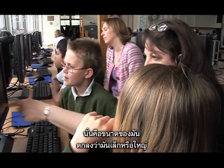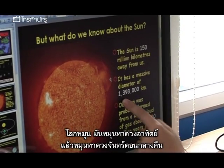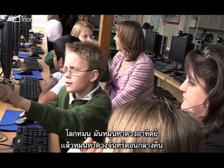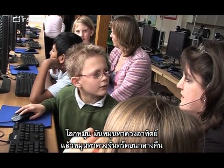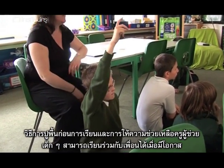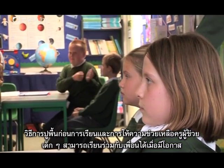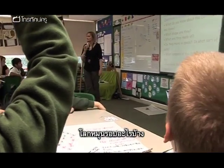So that's the diameter. It's the size of it. So is it a small thing or a large thing? The Earth turns to the sun, then to the moon at night. Because of this pre-teaching, and with the help of TAs, pupils can remain with the rest of the class whenever possible. Does the Earth go round anywhere?